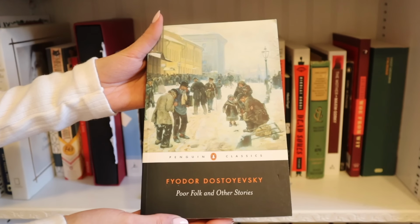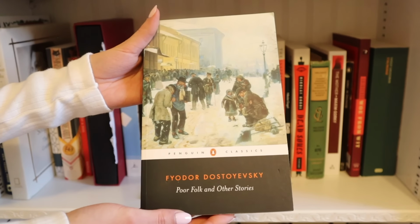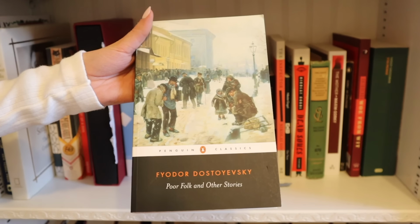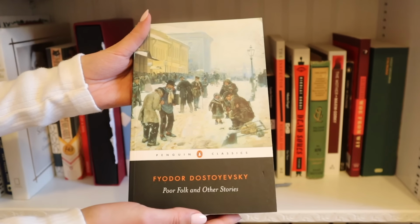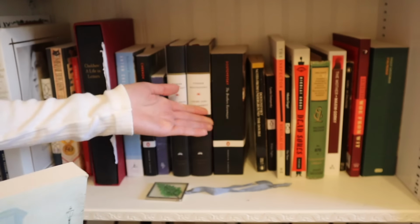Then I have Fyodor Dostoevsky's Poor Folk and Other Stories. If you've been following my Russian literature series, you guys know I have read Poor Folk, but I haven't read the rest of the stories. I love Dostoevsky, as you guys probably know, and I'm excited to read more of his stories and more of his novels. Okay, and there we have it. Those are all of my Penguin Black Spines.